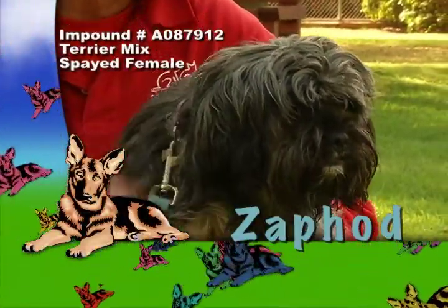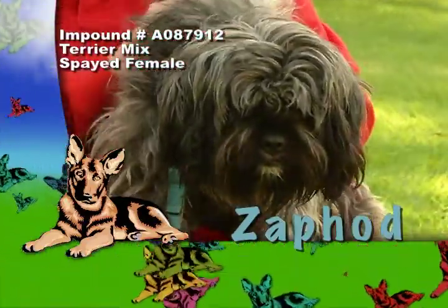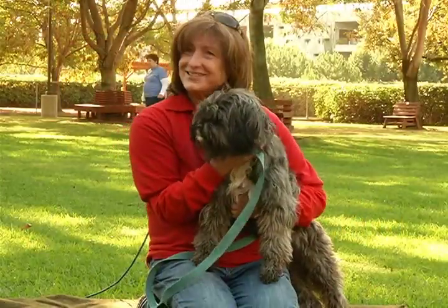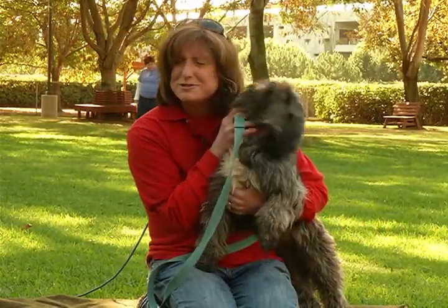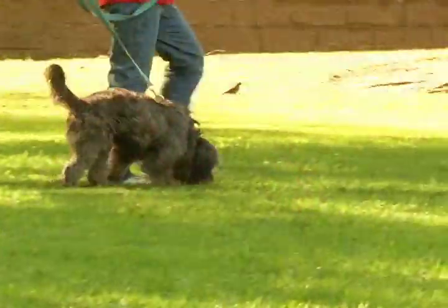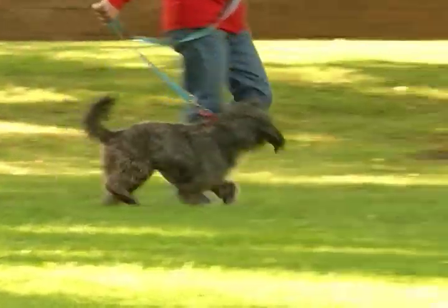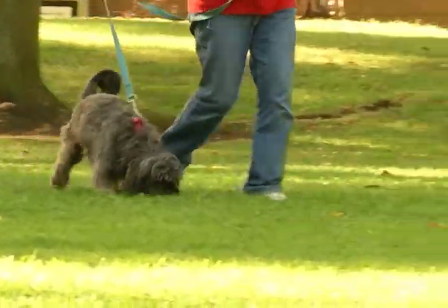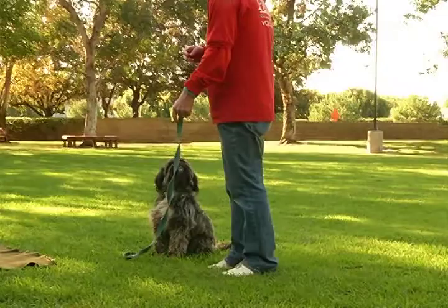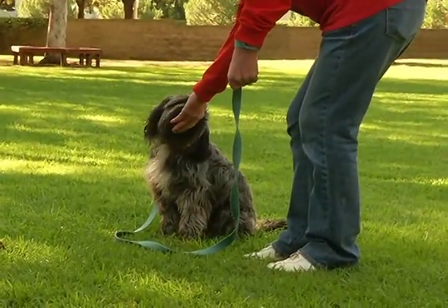Zafol. Yes. This is a sweet little two-year-old. They're saying terrier mix. I think there's some other things in her lineage. She's a doll, spayed female, and very loving. She has a lot of energy. She's very food-driven. She wants to please her human. And she is very agile. She would be great on an agility course. Oh, perfect. She just wants to please you. And she's a two-year-old with a lot of energy.